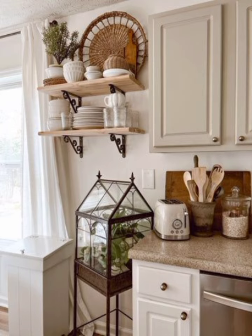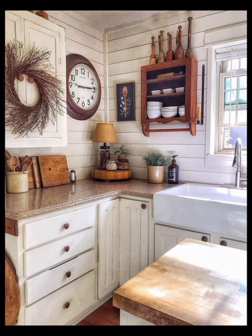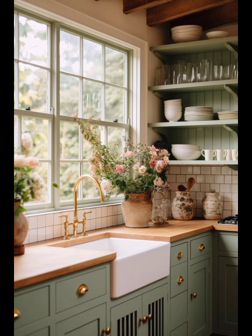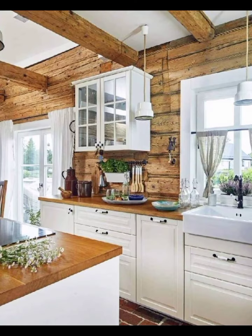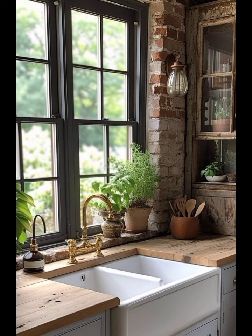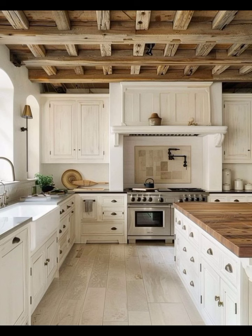Throughout the kitchen, decorative elements and finishing touches play a crucial role in creating a cohesive look. Woven baskets, rustic wooden signs, and vintage-inspired artwork adorn the walls, adding layers of texture and interest. Even the smallest details, like vintage knobs on cabinets and distressed picture frames, contribute to the overall aesthetic. These thoughtful touches make the kitchen feel warm, inviting, and truly unique.